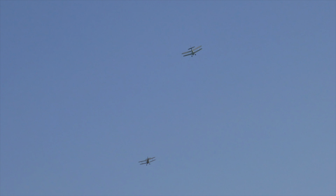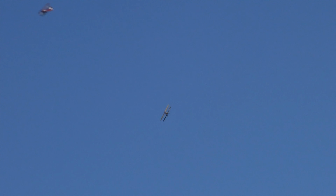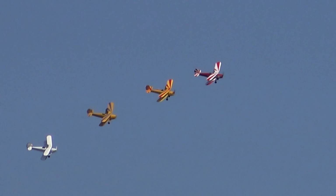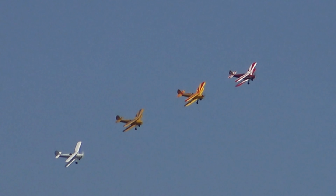I like to call that the Prince of Wales break. Now a mixed bag. We've been doing slightly different variations on different themes. A bit like a dogfight. Pulling right around the bay and the sun just picking out the beautiful, beautiful designs on the top wings.